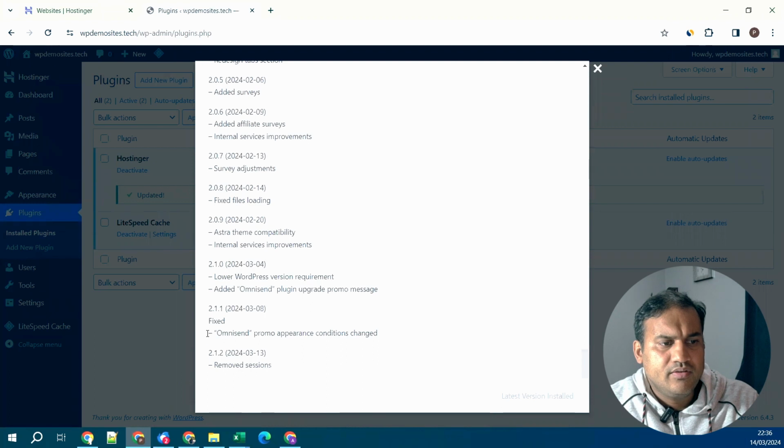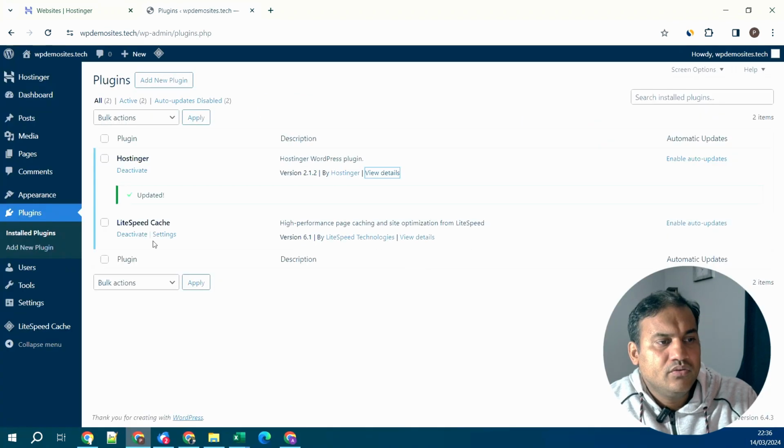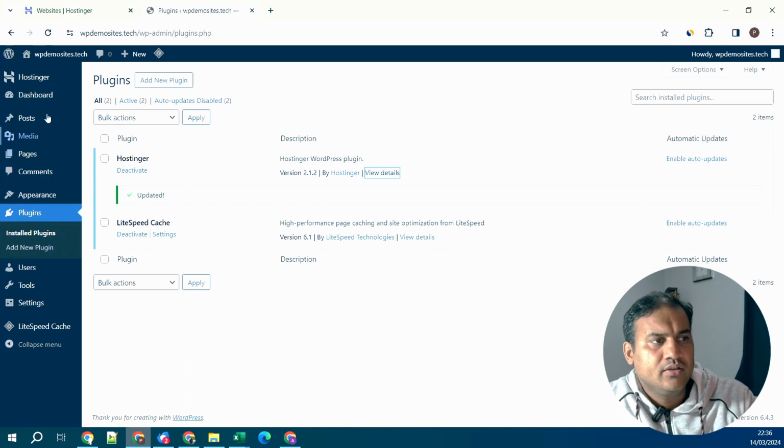So you will see 2.1.2 removed sessions. So some of the sessions might have been removed. Now you will see Lightspeed Cache. This is also a plugin, but I'll jump onto the plugin later. Now you know how to go back to the dashboard.